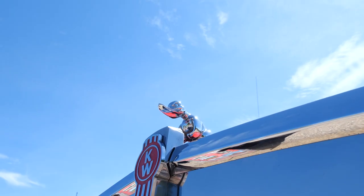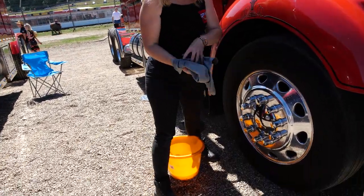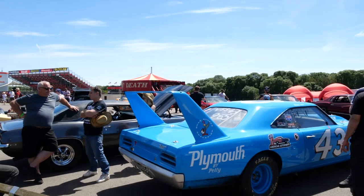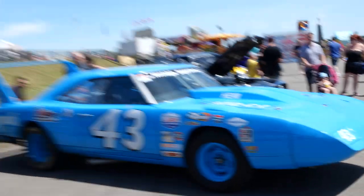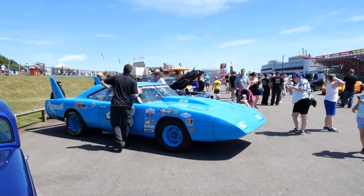This Kenworth truck has an amazing logo. Look at that duck. I can't help but feel like you need a bigger bucket. So here we have a 1970s Plymouth Superbird. Quite easy to tell a Roadrunner Superbird because of the rear wing. The Superbird was actually banned from NASCAR in the 70s because of the nose cone and the wing. They said it didn't look like a real stock car. I don't know what NASCAR looks like a stock car.